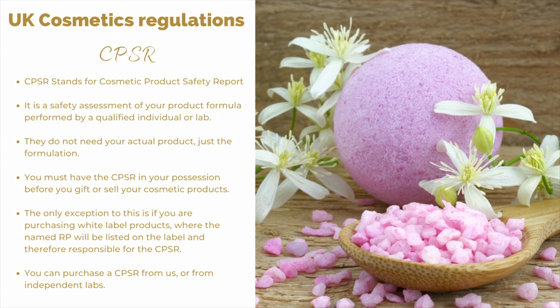All it does is test from your ingredient formulation percentages whether your cosmetic product is safe and fit for use.